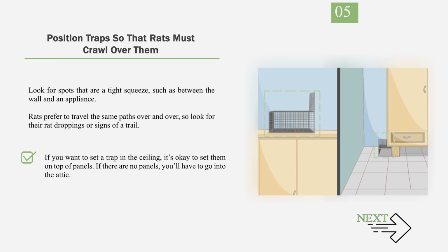If you want to set a trap in the ceiling, it's okay to set them on top of panels. If there are no panels, you'll have to go into the attic. Listen for scurrying and scratching, then place the traps nearby. Most traps should be near a wall or the side of a large appliance. Rats do not often run in open spaces.